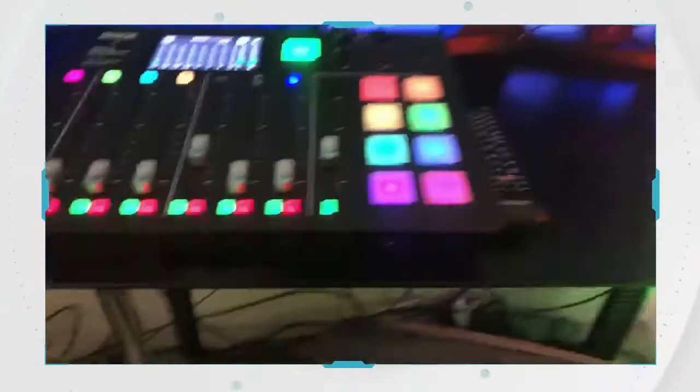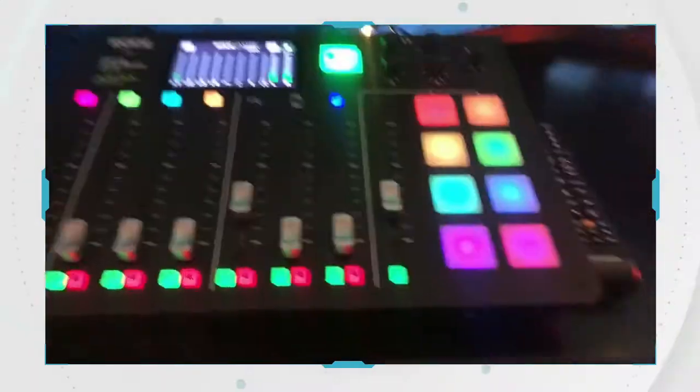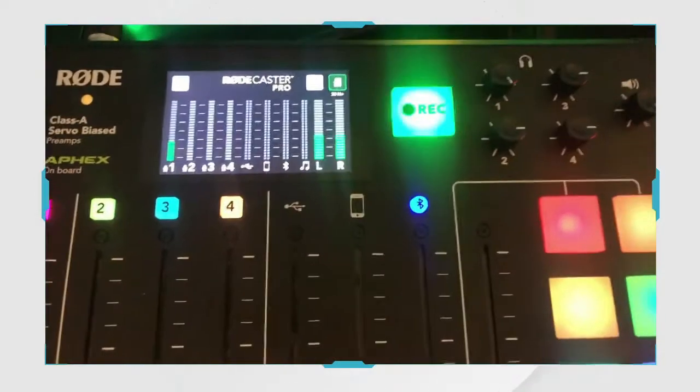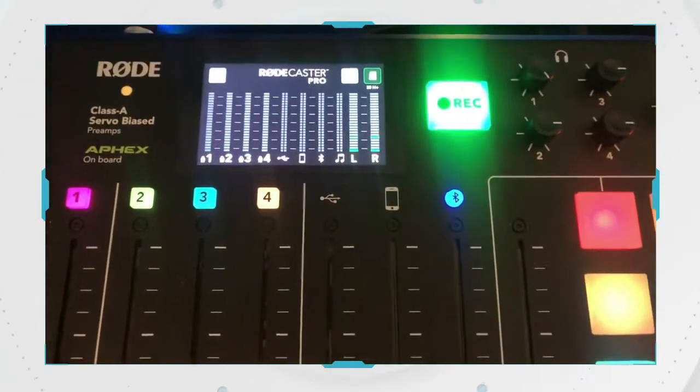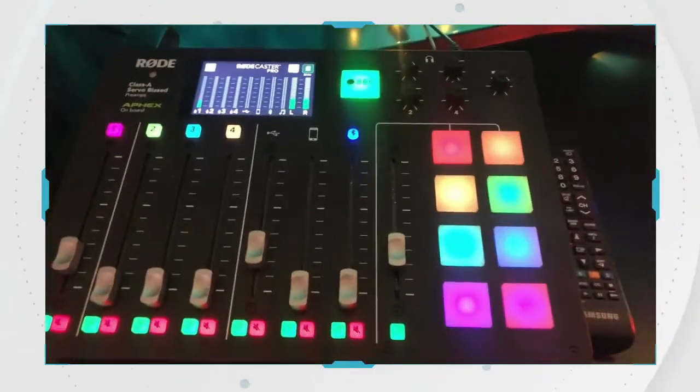All right. You're talking about this thing? Or that thing? The mixer? Okay. Cool. We can talk about this for a second. This is the RODECaster Pro. Sorry. The Procaster is the mic. This is a podcasting mixer. This is for podcasting, okay?